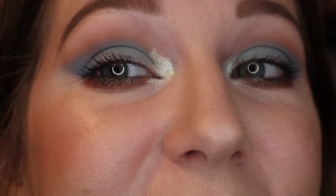I do really like this look. And I think with my current preferences, I'd be more likely to feel comfortable walking around in public like this than I would with the blue look from yesterday, although I did like the blue look.